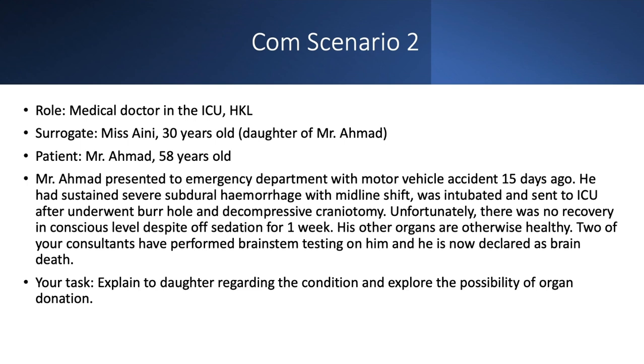Oh, if I agree on this, will this delay his burial? Okay. The burial matter will not be delayed because it will be done after you have consented, and it will be done as soon as possible. We will have everyone arranged, everyone ready at the moment, and then we will go on to do the procedure.